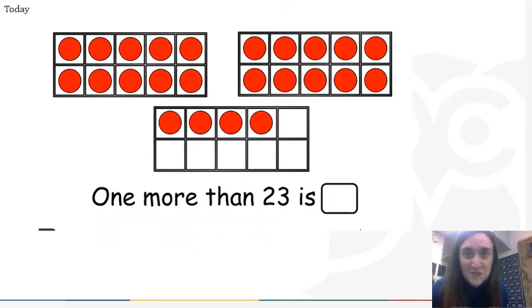Here is the number 23. How many 10s? 2 10s, 2 full 10 frames. You might have a pile, 2 piles of 10. And 3 1s. But I've already added on 1 more. Can you put 1 more into your pile of 1s?